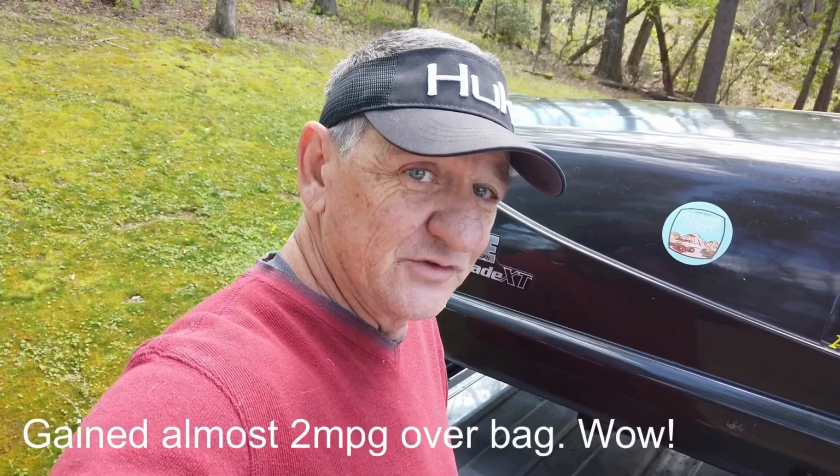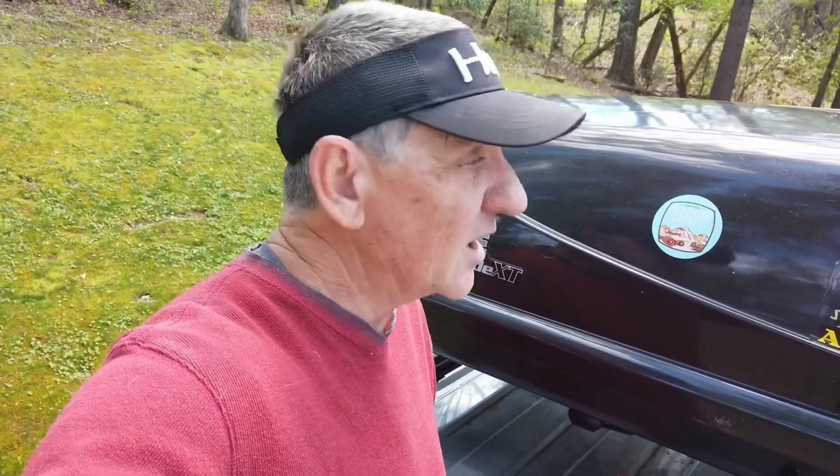The next reason is it's supposed to be a little more aerodynamic than the bag we've been using, but only time will tell. It does stick up quite a bit, so we'll see if that really is a reason or not. The other reason is it's waterproof. The bag we were using was water resistant. There's a big difference between waterproof and water resistant. Things that we put in here should stay dry.